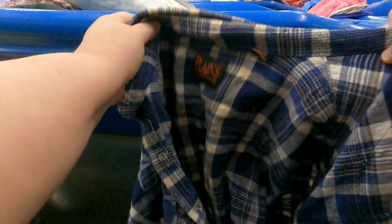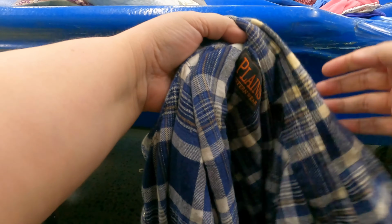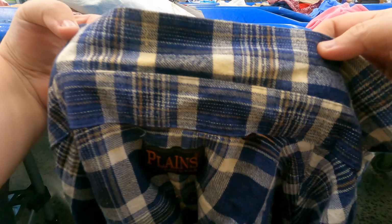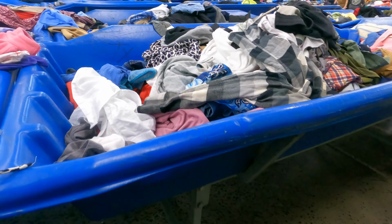Okay, so here's a good example of what to do when you're at the bins. See this? This is Plains Western Wear. It's got pearl snaps, very nice flannel Western Wear. They sell okay, not that great. But you can look it up on eBay and see the actual sell-through rate, see how often they sell. And then you want to look at this. Those are stains, so are those going to come out? Is it worth taking the time to try to get them out on this item? No. So, moving right along.